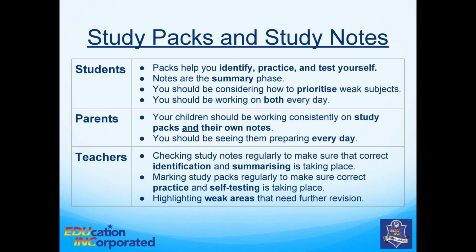Teachers, the responsibility of the teachers is to check the study notes regularly to make sure the students are reducing the information appropriately and not leaving things out, that they're summarizing the appropriate content. When they are doing the study packs, to make sure that they are demonstrating their knowledge in a way that is appropriate for the cognitive levels of the questions, and the teachers will be marking and making sure the students are marking appropriately and doing their corrections. The teachers are also able to help the students identify areas that they are struggling with, and if they are struggling and not understanding concepts, give some clarity on that as well.